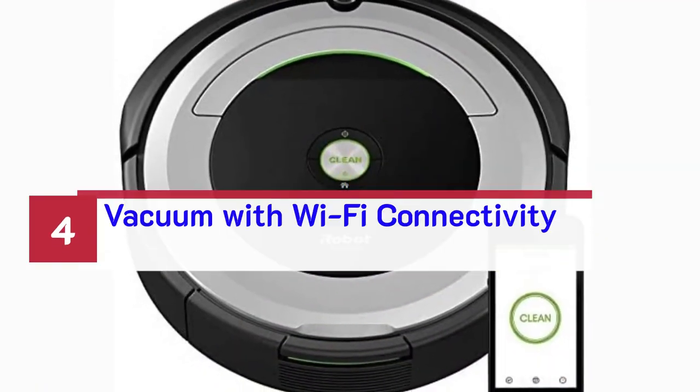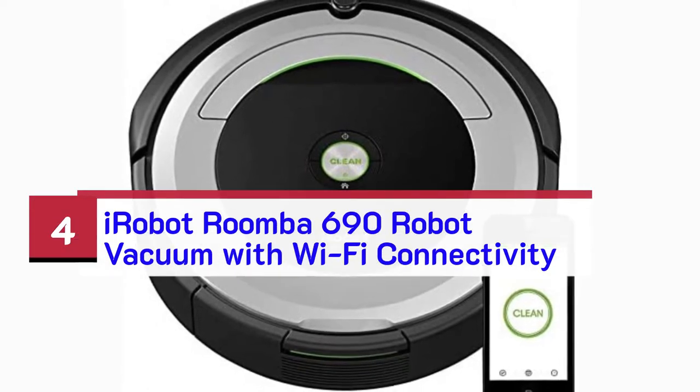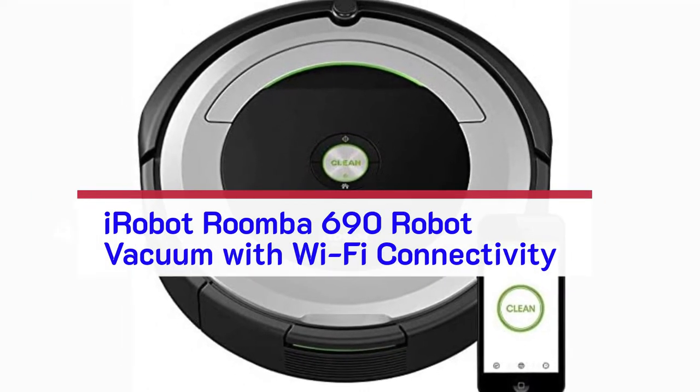Number 4. Best Robot, iRobot Roomba 690 Robot Vacuum with Wi-Fi Connectivity.